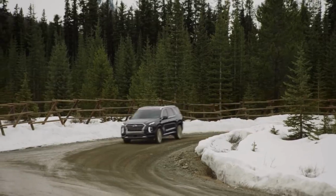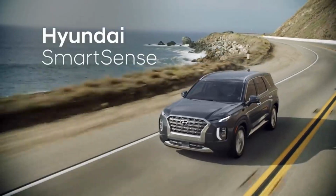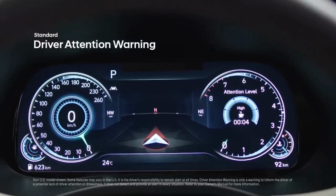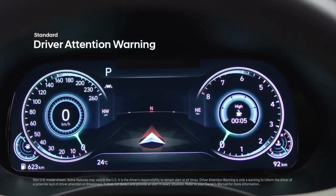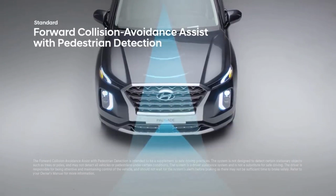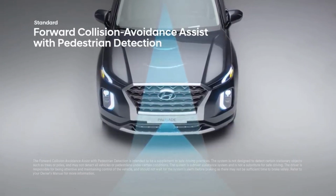At Hyundai, your safety is our priority, and the Palisade offers all of the latest Hyundai Smart Sense safety innovations. Driver attention warning monitors driving patterns and will suggest a brake if driver fatigue is sensed. Forward collision avoidance assist with pedestrian detection will apply emergency braking in the event that a frontal collision is imminent.